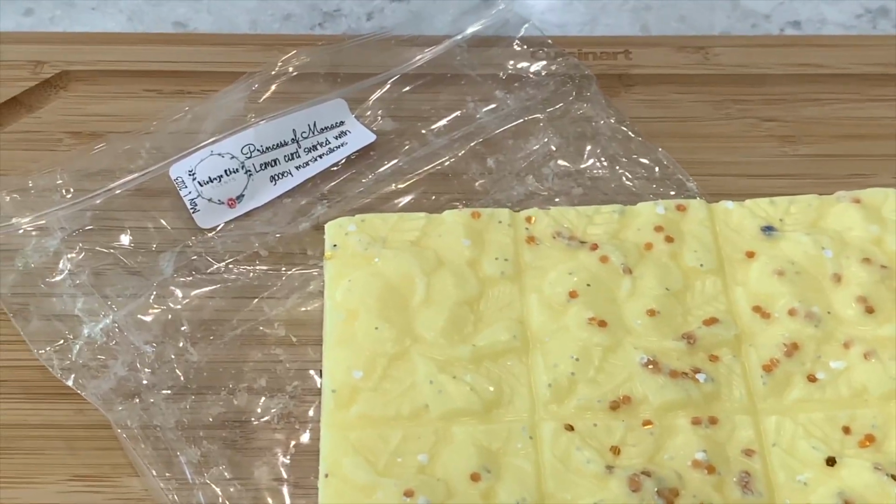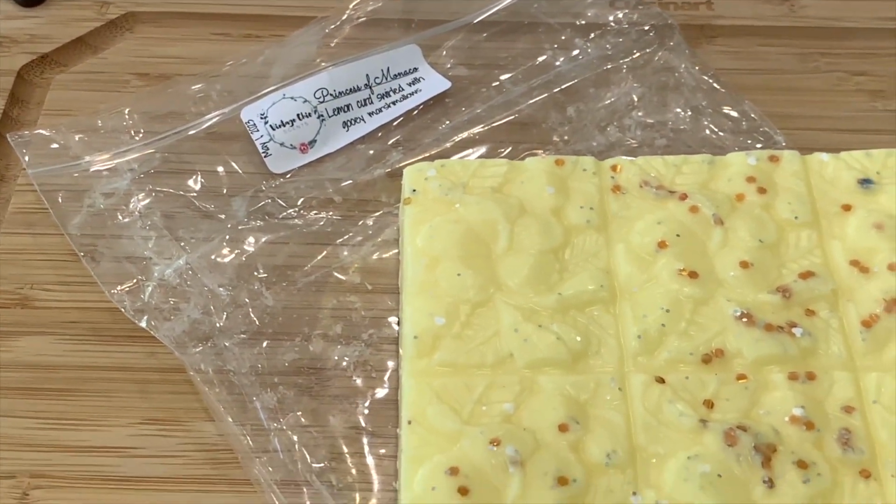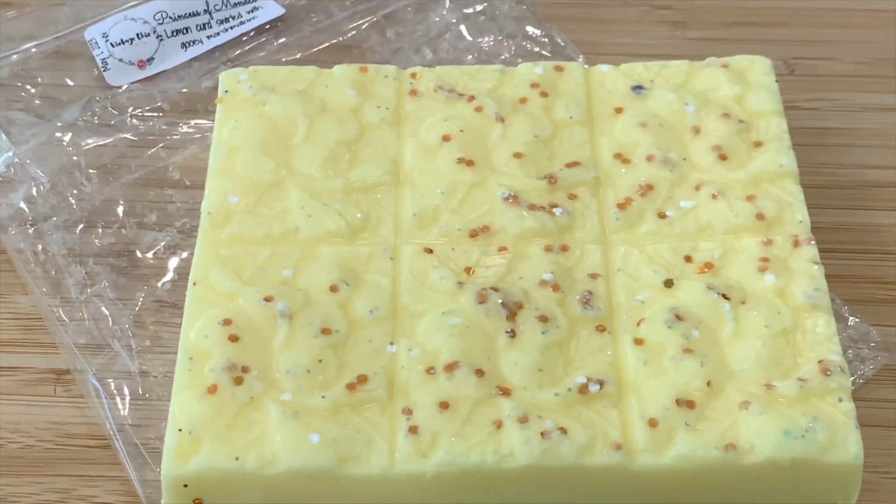So Princess of Monaco is described as lemon curd swirled with gooey marshmallows. It is so good. And I know you can get it anywhere, but that bright lemon, and it's not a cleaner lemon, it is just a tart lemon. And it smells like lemon. It's not clotted cream, but there's like a lemon curd that you can put on top of a scone.